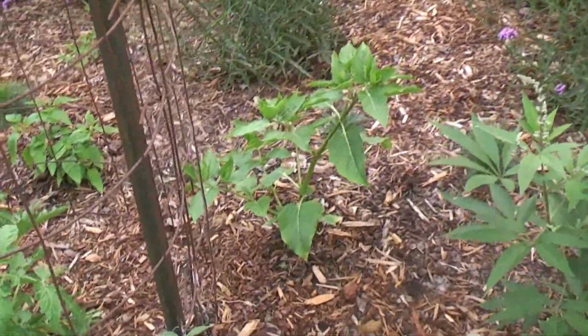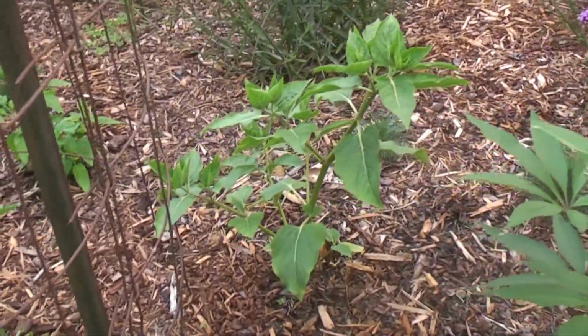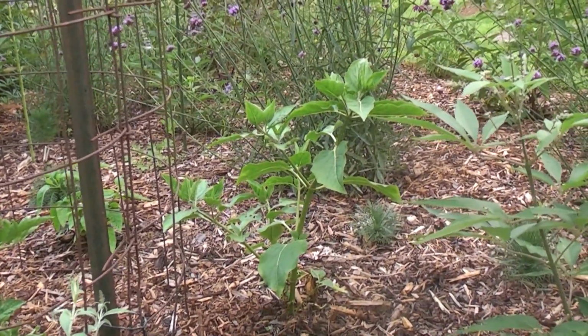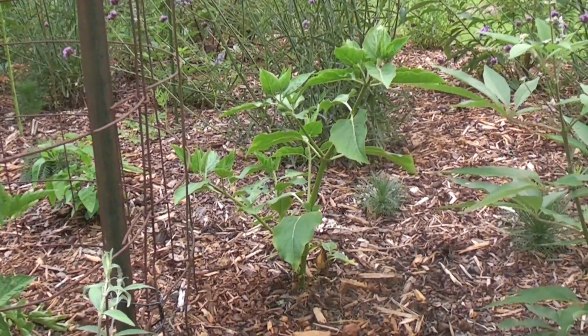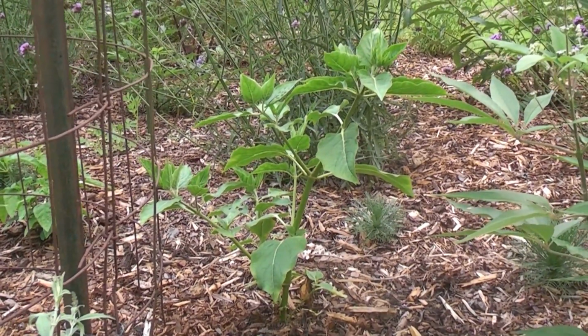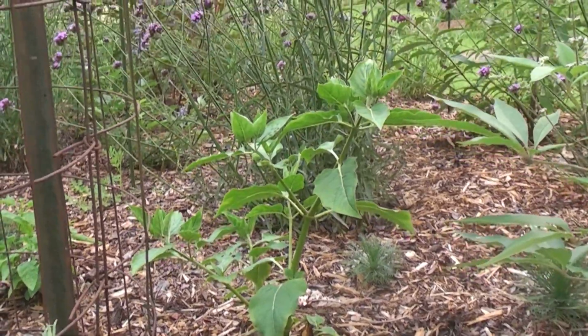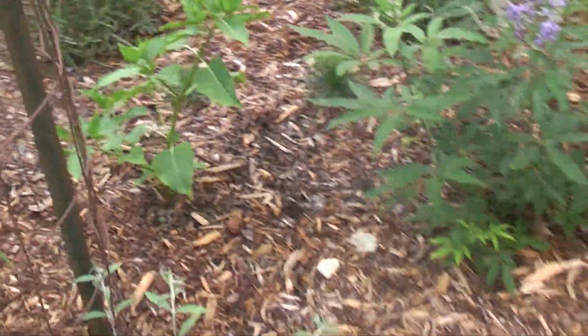Here's something new. This is a 4 o'clock plant. I planted 4 o'clock seeds, sort of like the red feathers Echium. One came up, and this is that one, and it is really a super healthy looking plant. It's about 14 inches tall right now. Hasn't bloomed yet. Butterfly bush.